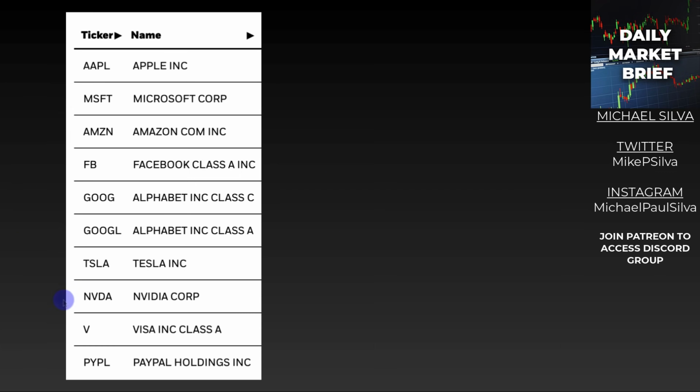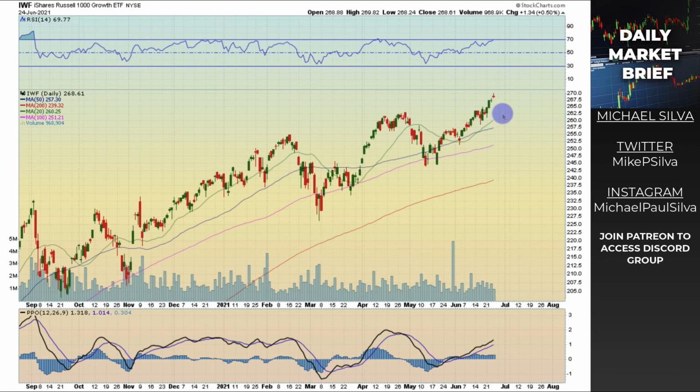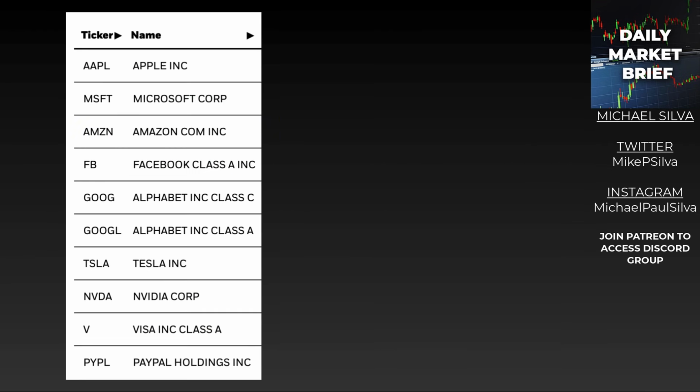You have just these big growth names here, mega cap. So it's interesting to put this together, seeing this right here, getting to the warning sign saying, okay, it might be the time to go to value, as the absolute picture has been getting a little bit overextended, and you're seeing names like this.